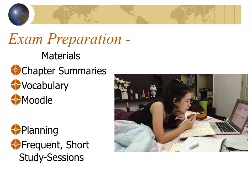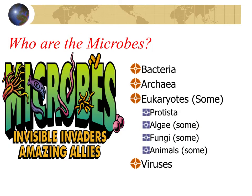Again, plan frequent, short study sessions. Rather than one 4-hour session, it's better to make three spaced out 1-hour sessions where you do 15-minute intervals and take 5-minute breaks between them. That's better. So this is a review that's designed to go over chapters 1 through 3. It doesn't have everything. It's not comprehensive. The textbook is comprehensive. But what it's designed to do is hit the highlights, to show what are the most important parts and to focus you on those.